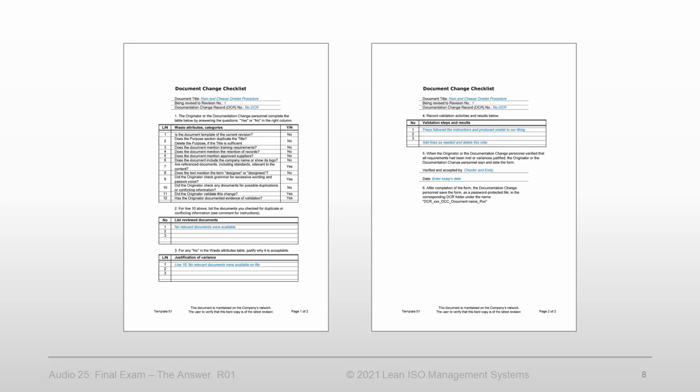Now, you may wonder why earlier I called this procedure almost flawless if all was well done. Well, the author did follow the process, but there were a few small misses. Let's call them opportunities for improvement.